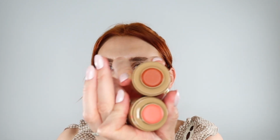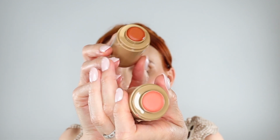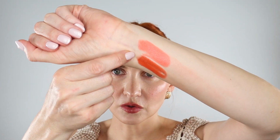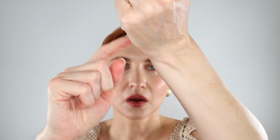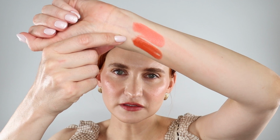I mean, these aren't going to be dupes, but I figured it'd be helpful to show you how they compare. So we have Sun Soak here, Spicy Marg here. I mean, not similar at all. Here you have Sun Soak, and here we have Spicy Marg. Spicy Marg is way more of a neon coral shade, whereas Sun Soak is more of that pumpkin-y kind of rust shade.